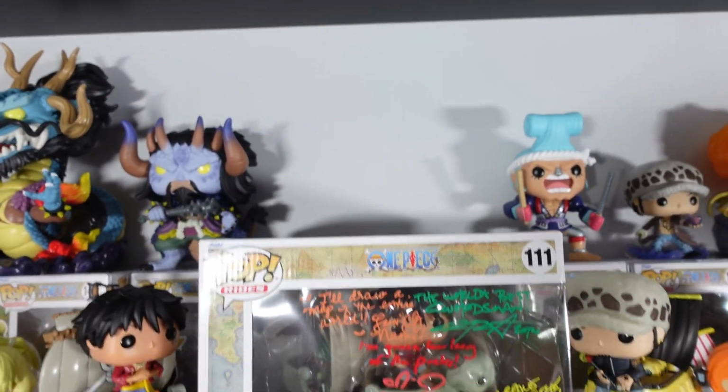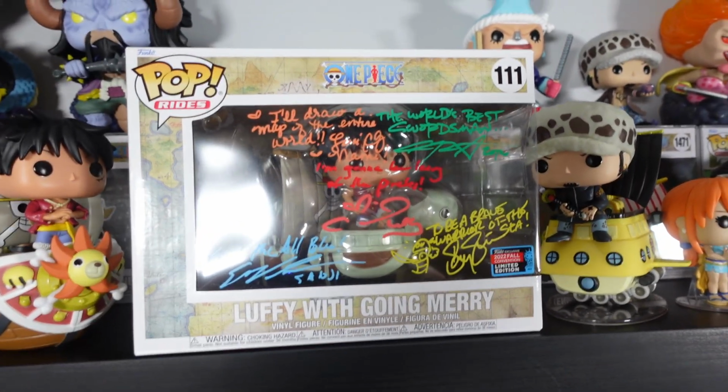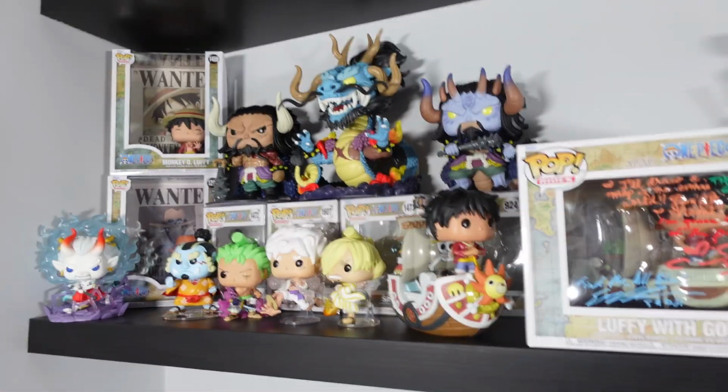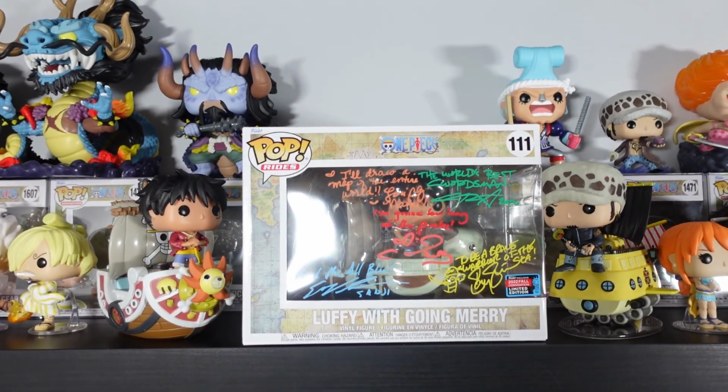But yeah, the thing I was thinking about to go in behind here, guys, is we do have the East Blue Funko Pops coming of these 5 characters. And I thought, you know what, that could look pretty cool, having Luffy, Zoro, Sanji, and then maybe getting a riser or something for Usopp and Nami. Maybe it wouldn't go with the rest of the Wano setup, I suppose, but I think it would look pretty cool above the signed Going Merry.